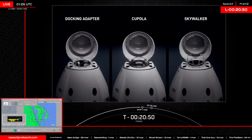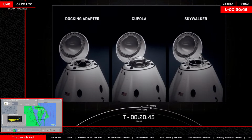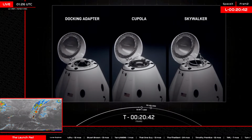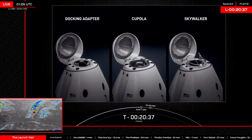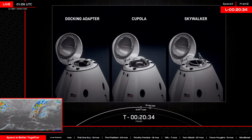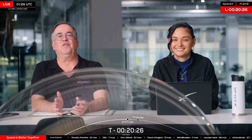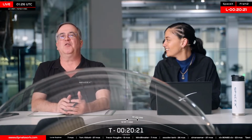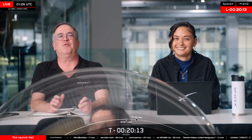It can autonomously dock to the space station when outfitted with the ISS docking adapter, which you can see on the left hand of the screen. Dragon can also be configured with hardware to support a spacewalk, which made its debut on the Polaris Dawn mission last year, and you can see that on the right hand of your screen. And in free flyer mode, in the center of the image, that's the docking adapter removed, swapped out for a cupola, and that's as it's configured for the Fram 2 mission. And right in front of us, this is actually a mock-up of the cupola right here. It's essentially a large dome-shaped window, providing incredible 360-degree views while in space.